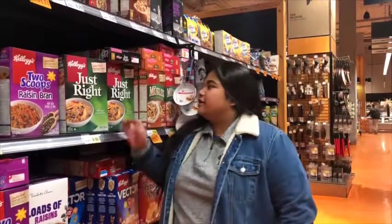I chose Loblaws because it's my local supermarket and because it's one of the top rated grocery stores according to TripAdvisor, Airbnb, and Blog.to. The aisle I chose today to investigate is the cereal aisle.